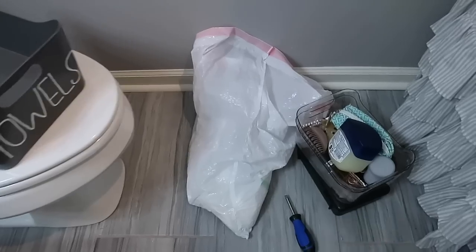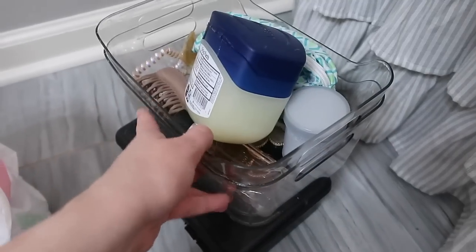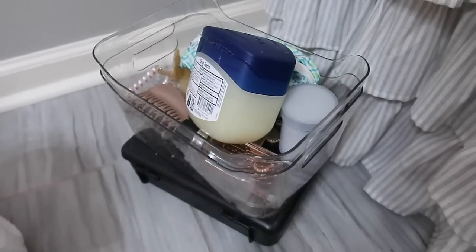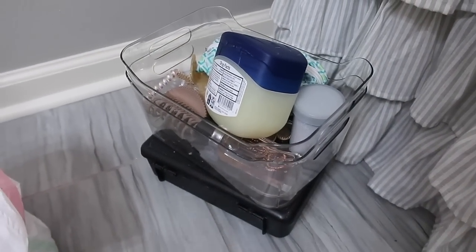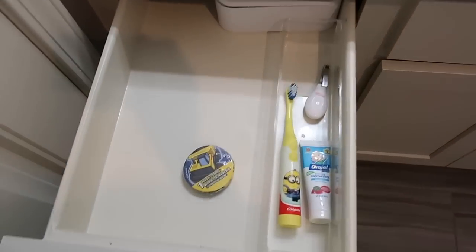Over here we have a trash bag of all of the stuff that we tossed, and then this stuff is going to Will and I's bathroom. I have to go organize that in. If y'all missed that video, I'll link it below. We worked on that either last week or the week before, and then this screwdriver needs to go to the garage. Over here we have this top drawer.